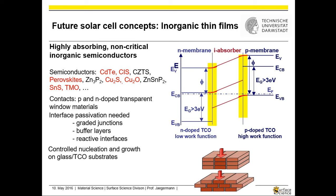And the second important thing is a controlled nucleation and growth on a glass or TCO substrate. That means we need to understand how, in a thin film deposition technique, we can control the nucleation and the growth, so that we get nicely oriented layers of the films on top of each other. And finally, the doping and defects of the absorber layers must be controlled, which needs an extended heat treatment, annealing, after you have done the deposition. And with that, you shouldn't destroy or disturb the morphology of the thin films.